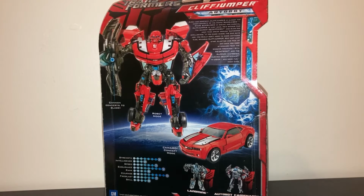Let's see here. Surly and impatient, Cliffjumper is almost the exact opposite of his friend Bumblebee. Where Bumblebee is sneaky and careful, Cliffjumper is just loud. He'd rather find the nearest Decepticon and blow him away than sneak around gathering intelligence. If you know where the bad guys are, you really don't need to know anything else, reasoning Cliffjumper. Why not just start blasting and pick up any data you need afterward from the smoking wreckage? With Megatron and the Allspark destroyed, hunting Decepticons is easier and more fun than ever. That's Cliffjumper doing war crimes.